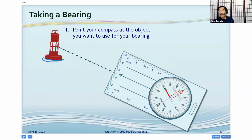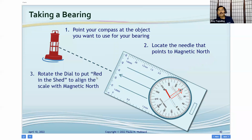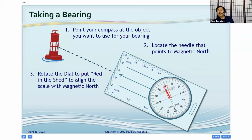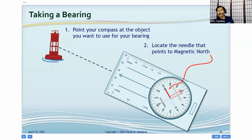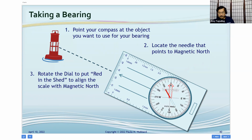So you've been paddling for an hour. You notice that you did not pass green can number 7. So you take a bearing. You put your needle on the object, you point your needle towards magnetic north and rotate the dial to red and put red in the shed. My little animation there. People always told me that, until they finally showed me. It's like, oh, that makes sense.